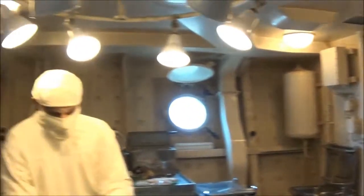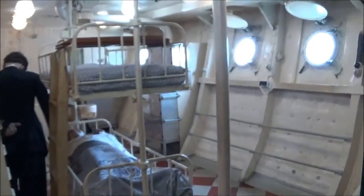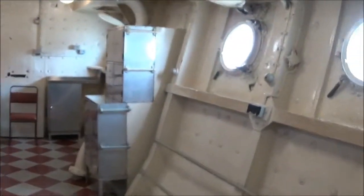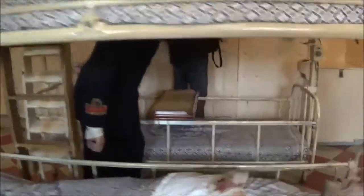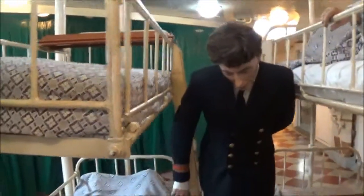Exam room. Oh, look at this. This is obviously the sort of ward. So this is where you do your recovery, I guess. You do your recovery here. Wow. Oh, there's a little porthole. That's cool. Look at this, look. I thought there was actually somebody standing there for a minute. That's one of those things, isn't it? Cool. Right, let's go this way.